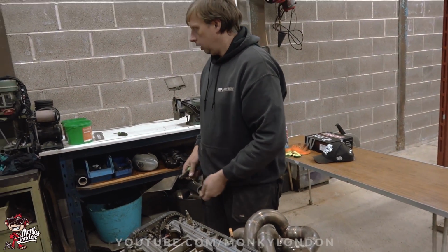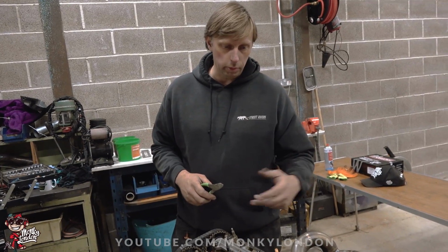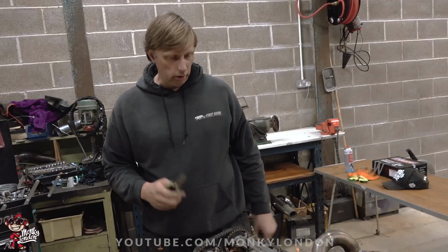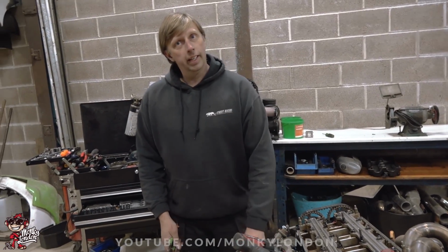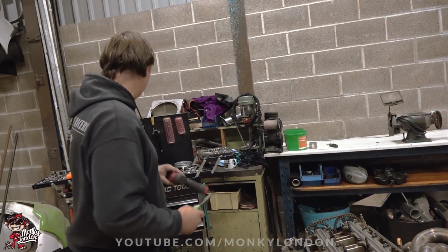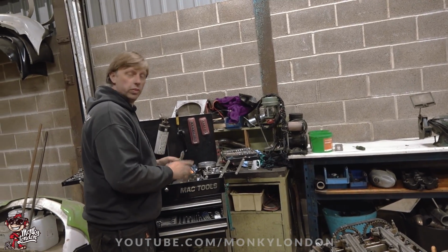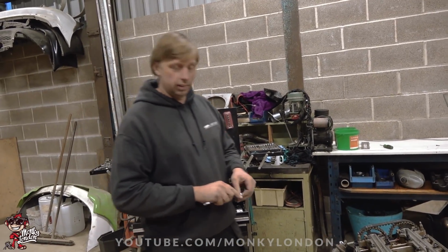Like cams and stuff? Yeah, cams. A lot of people just go for Type R's. Decent valve springs, retainers, and valves. Don't need porting. I take it Type R cams are quite cheap and easy to get? They're not cheap anymore, is the problem, but they're really good for what they are. Second hand, people are asking like 300, 350 now. They used to be like 200 quid, but everyone's sort of cottoned onto it over time.